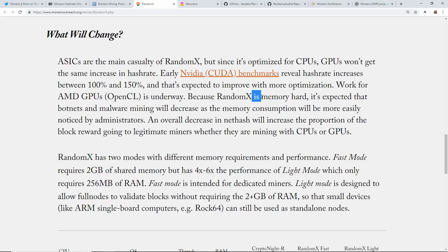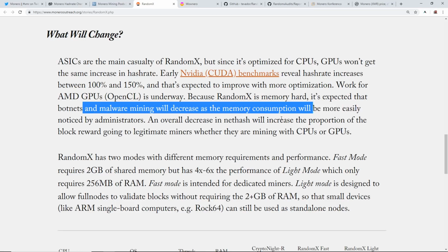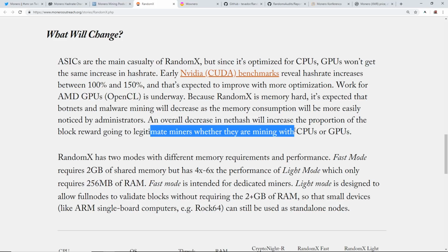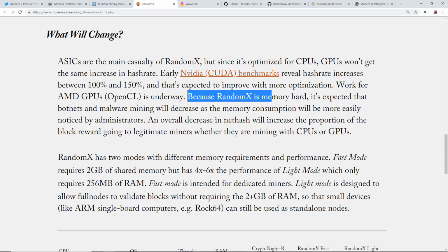I'm going to read it on here, guys. Because RandomX is memory hard, it's expected that botnets and malware mining will decrease as memory consumption will be more easily noticed by administrators. An overall decrease in net hash will increase the proportion of block rewards going to legitimate miners, whether they are mining with CPUs or GPUs. One thing I just want to talk about first is it says RandomX is memory hard.